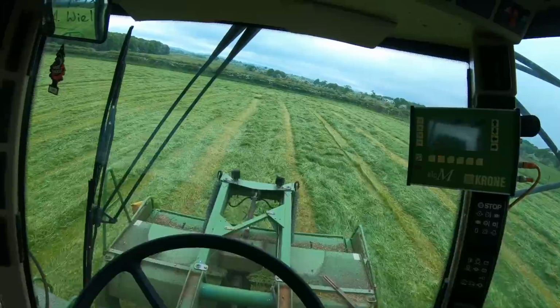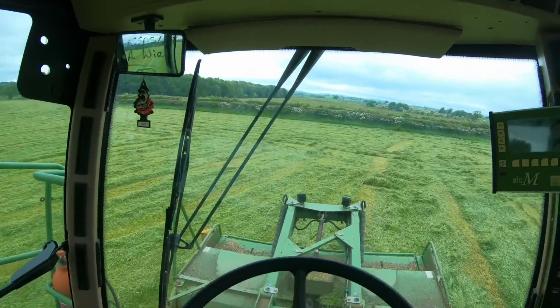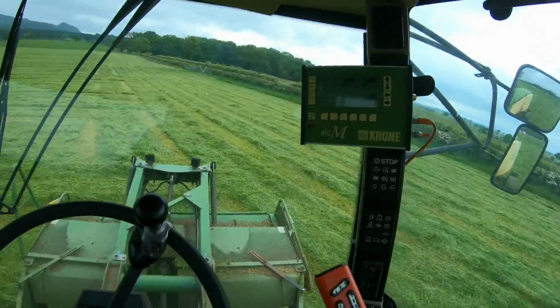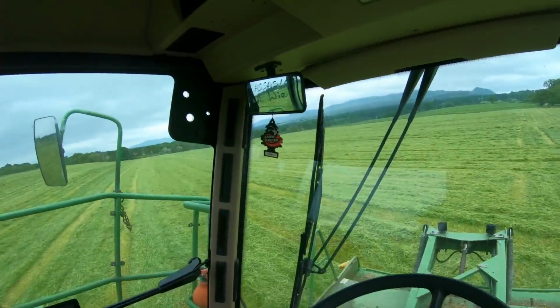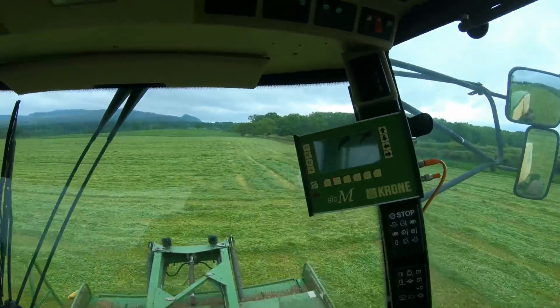I don't actually know what speed I was cutting at because the sensor doesn't work, so I'm going to need to see if Dad will get me a sensor. But I've just cut 30 acres in under an hour. That's insane! Brilliant!